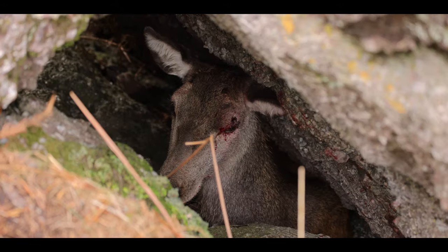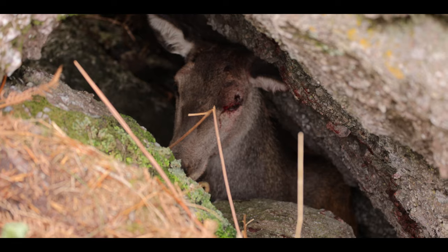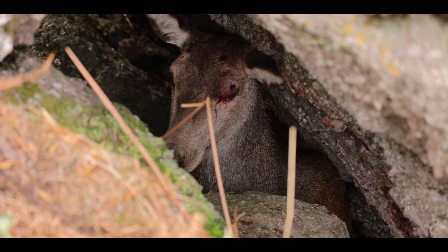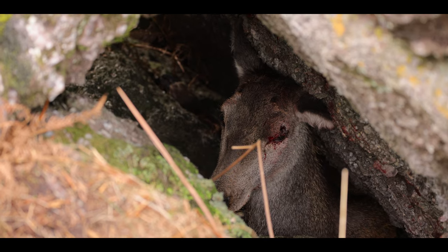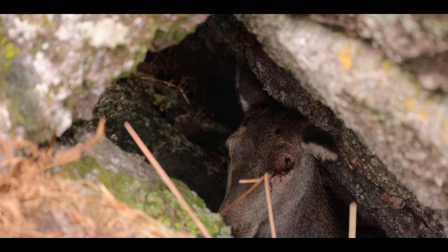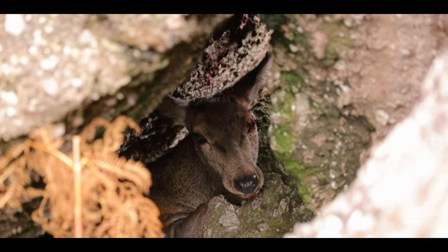But yes, here's my reaction. Here's the poor hind. So unfortunately we have a female deer stuck in the rocks, obviously fallen or just got trapped, looks injured. There's no way she's going to get out. My heart goes out to her, it really does. I feel so sorry for you. If I had a gun, I would shoot you. Just to end it. There's no way you're getting out of there. Yeah, you're pretty well stuck in there, love.